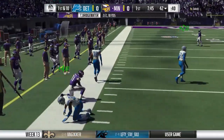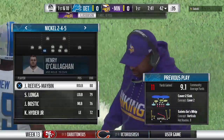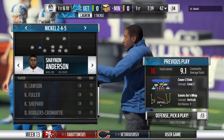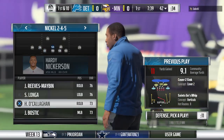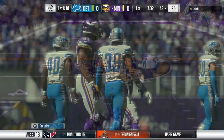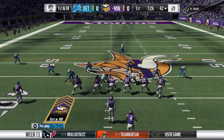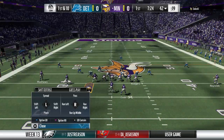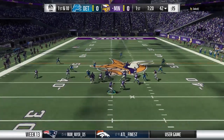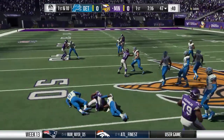Caught out left side by Robinson. And they get him down, but not before he takes it across the 40-yard line. Give him 11 yards that time and a new set of downs. So here we go, 1st and 10 now. From the shotgun, it's Bridgewater. Over the middle, complete. It's Reynolds.